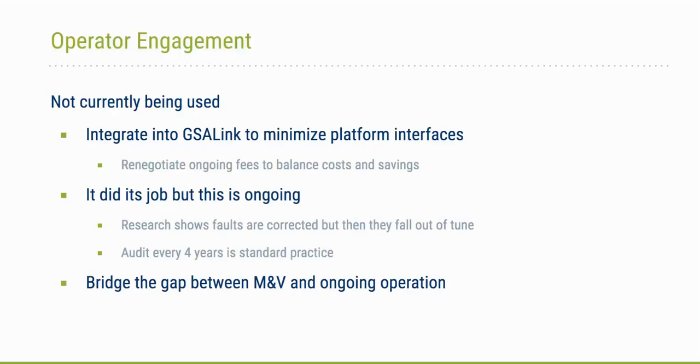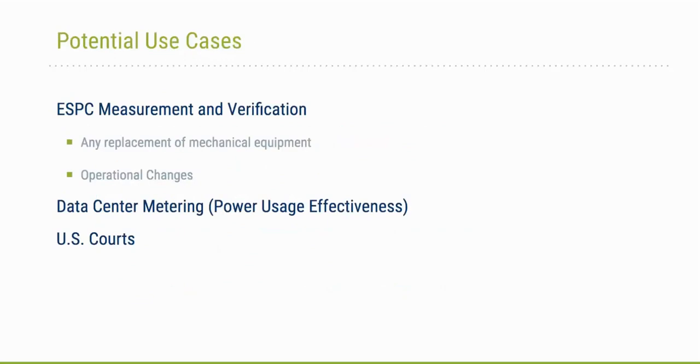The other piece we mentioned would be renegotiating the ongoing fees. Ideally, once we had a higher number of these submeters installed there, we'd be able to negotiate a recurring subscription cost that's a little easier to stomach, and then purchase that at a regional level or even national level, depending on the direction we took this.